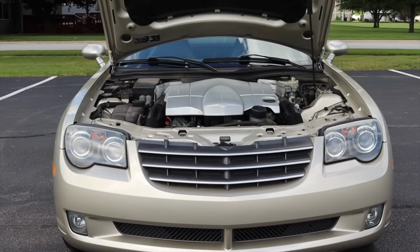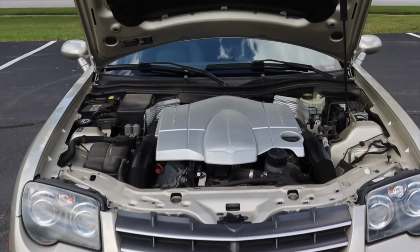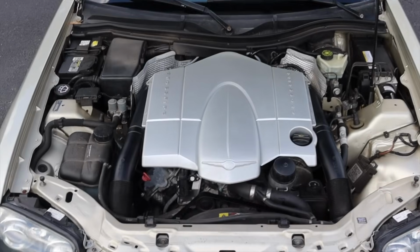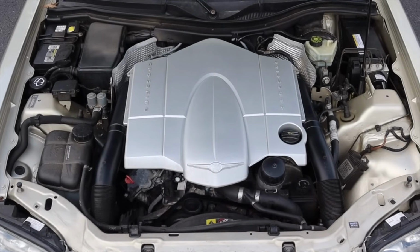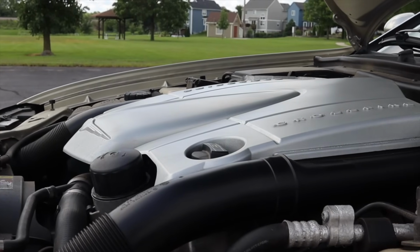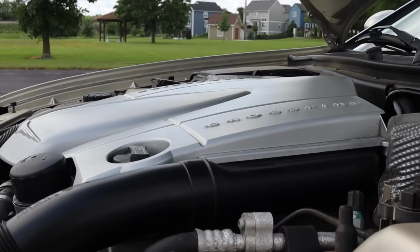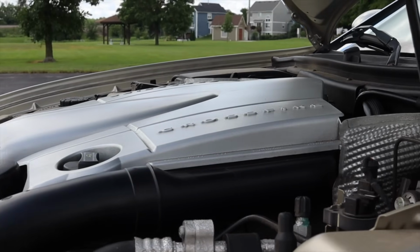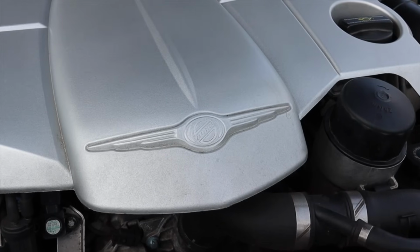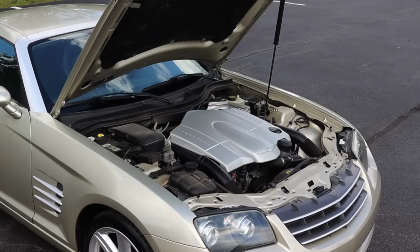But let's get back to that 3.2 liter V6 under the hood, making 215 horsepower. So there were two engines offered here in the Crossfire throughout its model run. It was this 3.2 liter or another 3.2 liter that had been supercharged. So this is the non-supercharged variant, and it is a Mercedes engine. This is mostly Mercedes parts as a vehicle, and we'll talk about that a little bit later on. But it is the M112 engine from Mercedes, and I have to say that I like it.